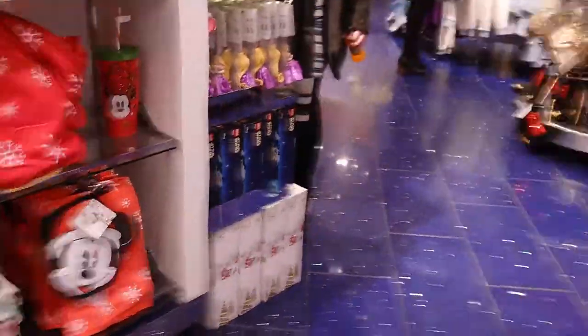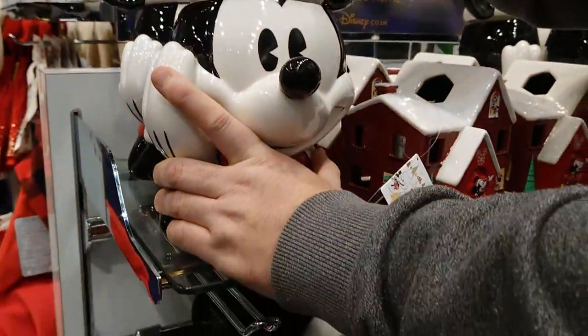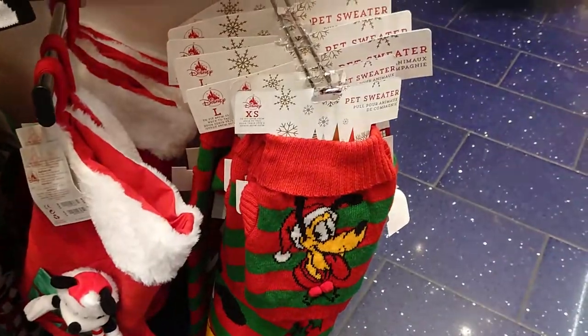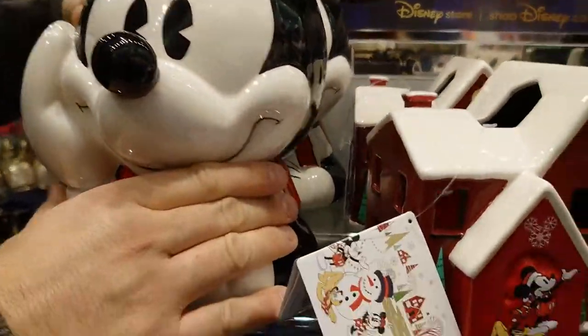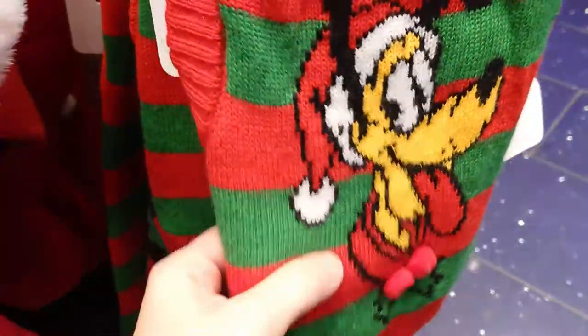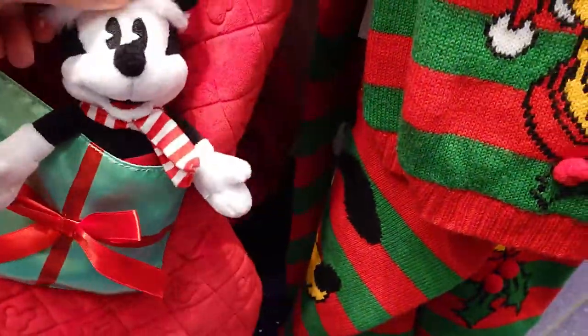All this Christmas stuff. Look! Cookie jar! How much is the cookie jar? It's Christmas stockings. Look at that pet sweater. £35 for the cookie jar, that's good. Look at this. This is adorable. I have to buy it for Bailey. How cute. How much is this Christmas jumper for the dog? £16. That is not bad.